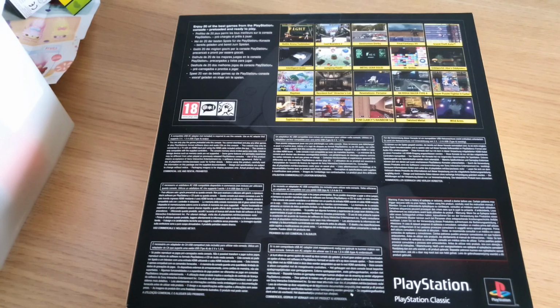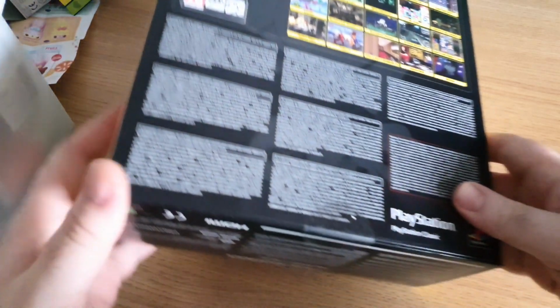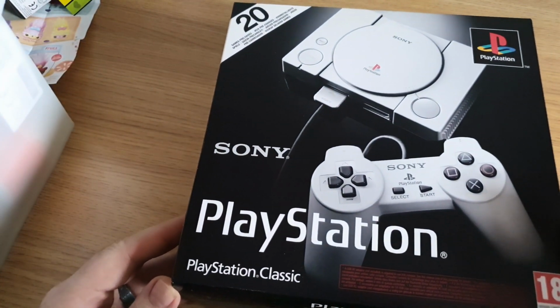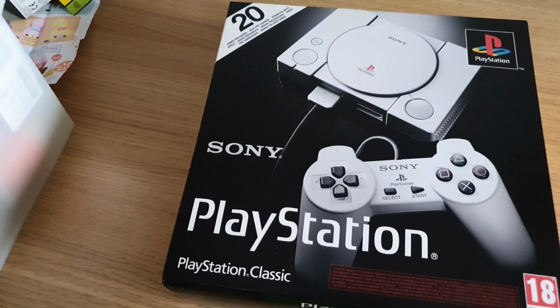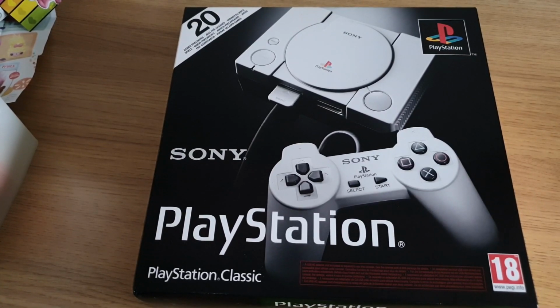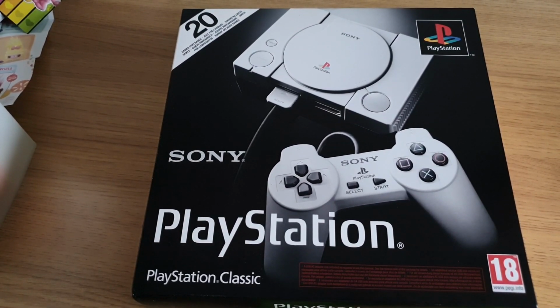So, you know, I can legally rip them because they're my games and put them onto this console. And also there's a little dongle thing you can plug into it that lets you use modern controllers as well, which I think is a bonus, because the controllers you get with this, flip it over, they don't have the analog sticks. So it would be a bit tricky to play after playing so many games with analog sticks now.